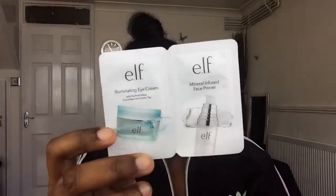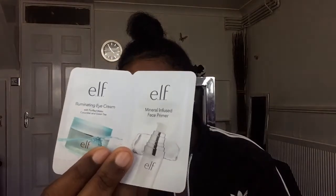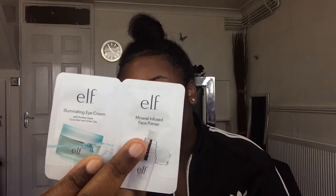So in the actual box they sent me two samples. One is for the illuminating eye cream and the other one is for the mineral infused face primer. I'm really glad that they sent me these because I was going to get both of these, but now at least I have a chance to try them. It also comes with a little card with a discount code for free shipping, and it tells you what you use each thing for. So I'm going to go ahead and use this.